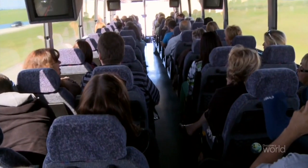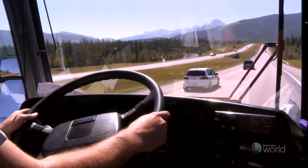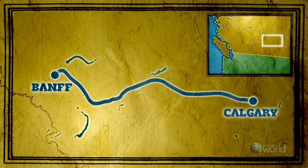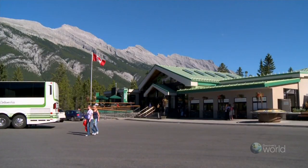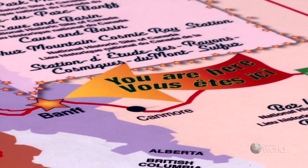In the morning, we hit the road under Calgary's blue skies, getting comfortable on our tour bus. With the Rockies rising on the horizon, we begin our journey toward the mountain town of Banff. At the entrance to Banff National Park, the Banff gondolas offer a 360-degree view of the surroundings.